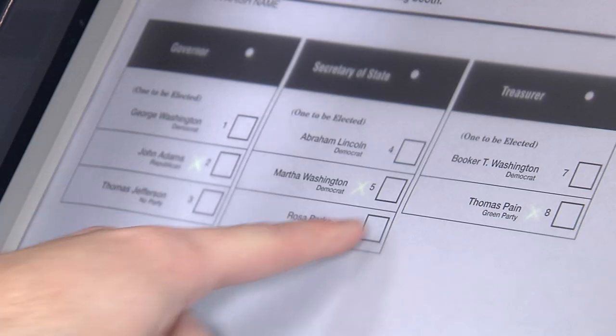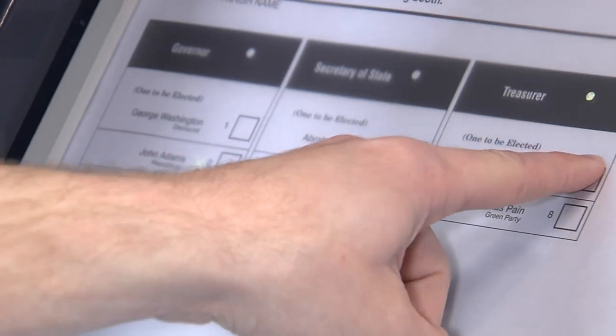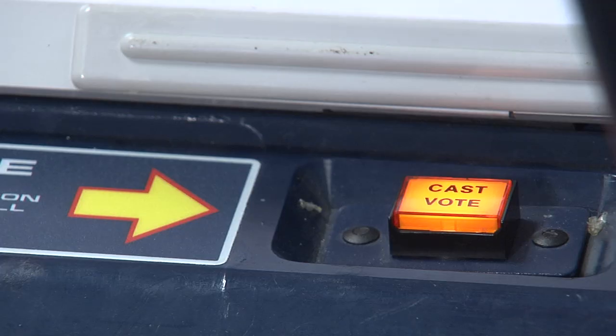After making all selections, the voter must press the orange Cast Vote button in the bottom right-hand corner. You'll hear an electronic beep like this. Their vote is now recorded, and the machine is automatically ready to be activated for the next voter. All voters are allowed 6 minutes to vote, or 20 minutes if using the audio unit.